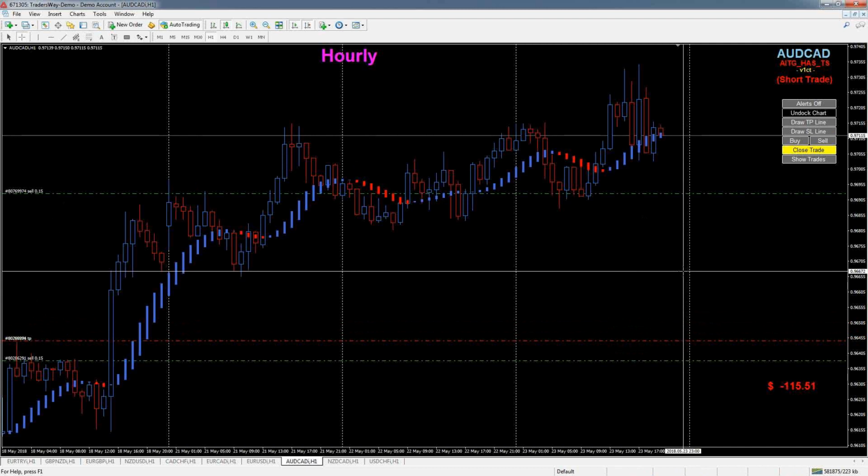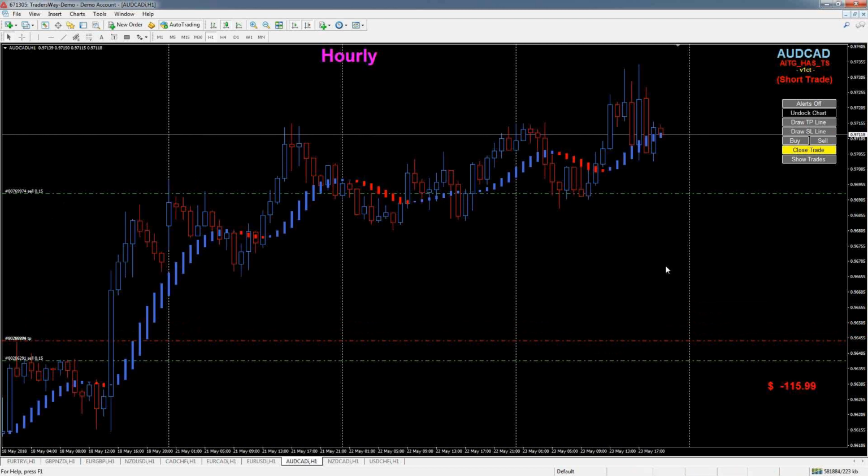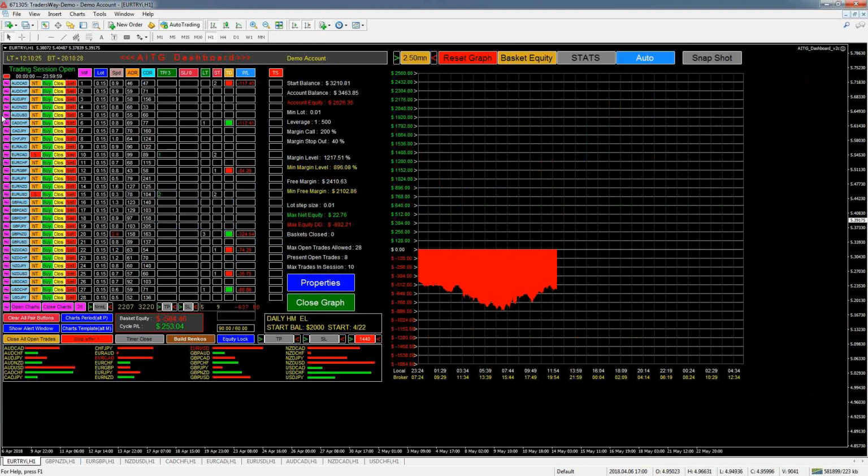Again, since I am keeping an eye on this, they're hour charts. I will make a determination once I see this getting into profit. Look at the chart. If it looks strong, the strong move continuing south, I'll just let it ride. If it doesn't look strong, if it looks like it's going into a consolidation period, I'll just close it at the break even plus a few pips. All right, so that one's looking okay.